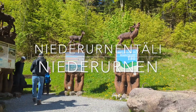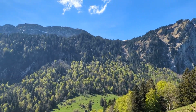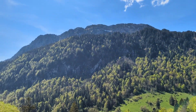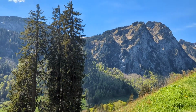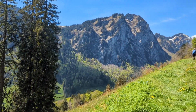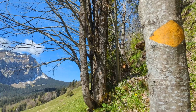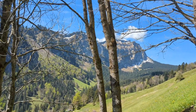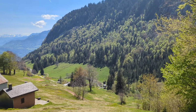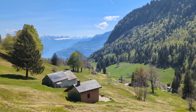Number 814 is a short, punchy loop hike from the top of the Morgenholz cable car in Niederurnen. It circles the Niederurnentaeli, or small valley hanging above the Linthal. It covers 660 meters up and down in 7 kilometers. Adding the walk to and from the train station makes the walk around 11 kilometers. The hike was okay, but it is likely more interesting in winter as a snowshoe route.